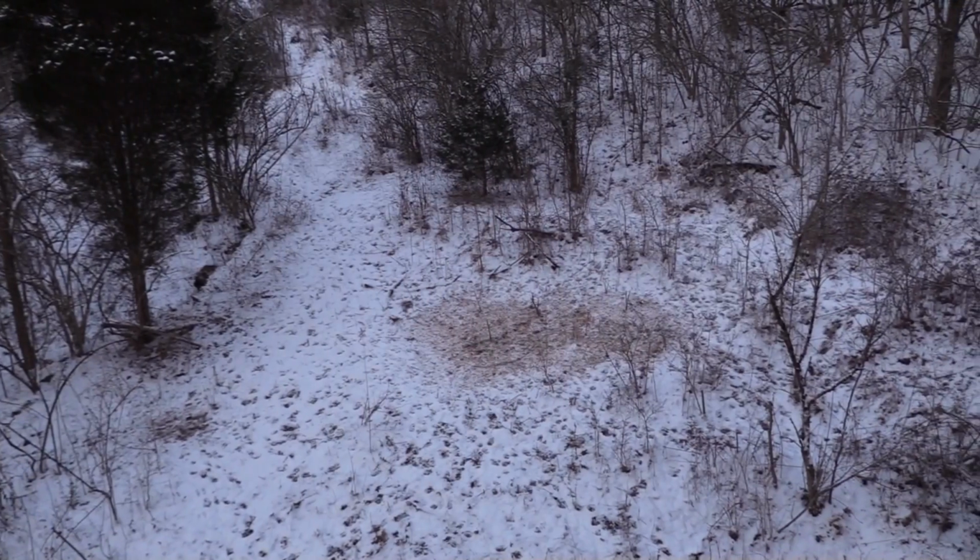Well guys, it is January 5th. I'm out here at the Hills and it is 9 degrees, and with wind chill it feels like 4. It is very, very cold. It snowed all day yesterday, so there's about 3 or 4 inches of snow on the ground right now, and I haven't hunted in the snow in almost 2 years here in Kentucky. So this is very, very cool.